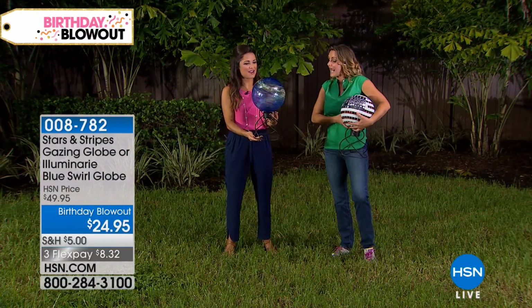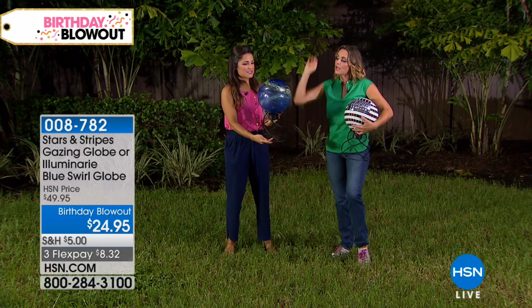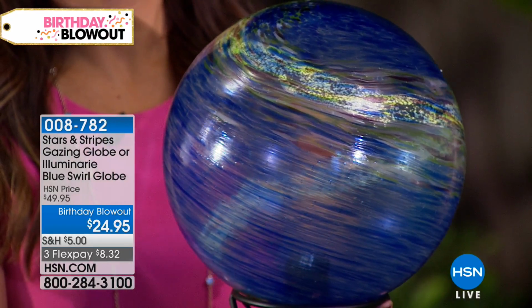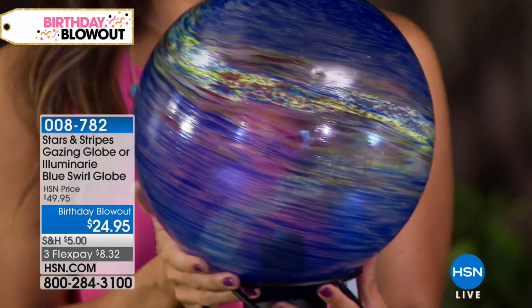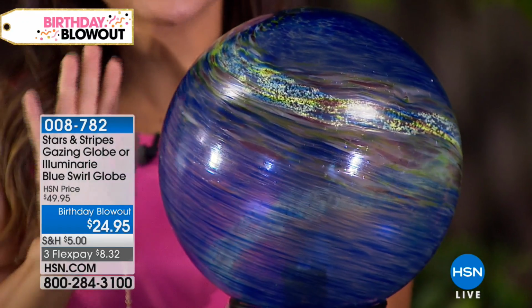And so basically what's going to happen is not only are you going to be getting that solar powered glow, but all of these crystals that are around here are going to absorb the energy of the sun and give a nice glow in the evening time. So this is glass and wrought iron. Yes. You guys, so pretty. What a substantial size on these as well. So they're going to get noticed.